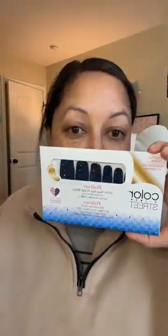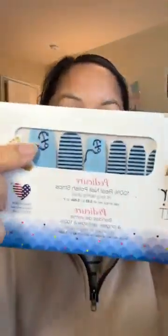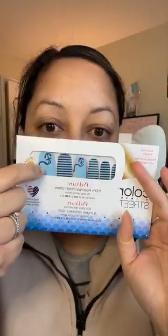Then we have Oceans Apart, which is a blue glittery. And then we have Anchors Away, which is blue with anchors. But I think I'm gonna go with coral on coral. I think it's necessary.